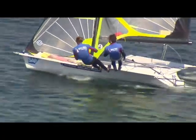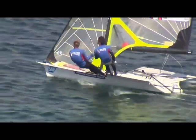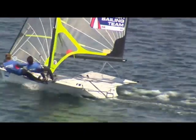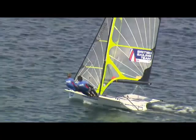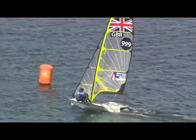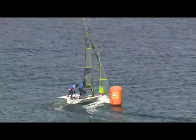Two young lads still in their teens leading a massively talented international fleet with Olympic gold medalists and medals of various colours behind them, but they're showing them a clean pair of heels as they are about to round the top gate for the second time. This time they're choosing the right-hand mark. They're bearing away, going to get that kite up.